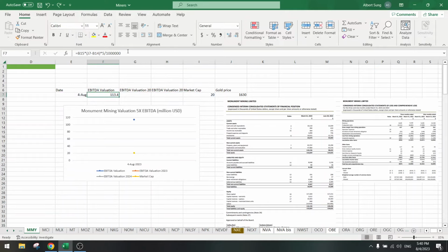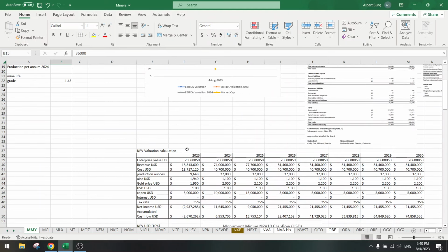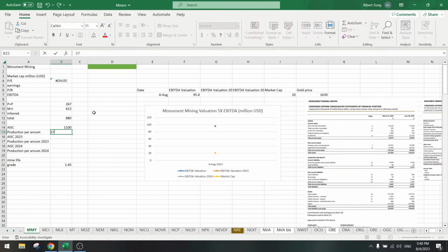So this EBITDA is calculated from 1,000 AISC, maybe 1,100. Even then, there is plenty of upside based on EBITDA level. Production of 36,000. I think it could be 37,000.